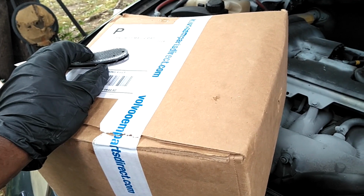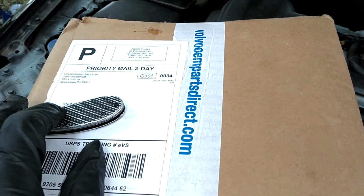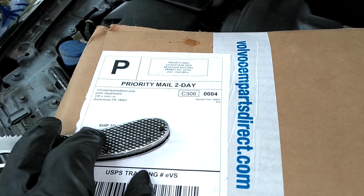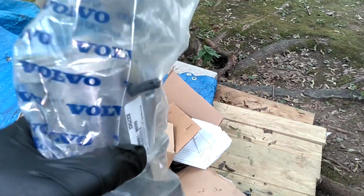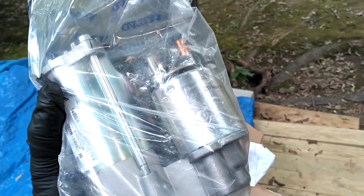And like with most things Volvo, it's best to get OEM parts. He got this one from Volvo Parts Direct. This is what they call Blue Box Special from FOMO Co. We're going to go ahead and install this one and work on the coolant lines.